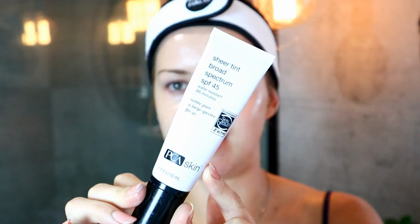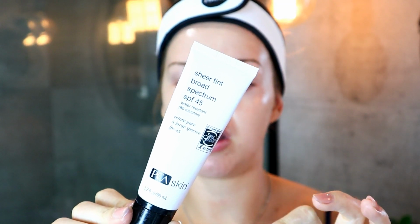This is PCA Skin. Now I got this from Aspire Day Spa, my beauty therapist. Now this is a sheer tint broad spectrum SPF 45. Because it's got a sheer tint to it, it just kind of evens out your skin tone.